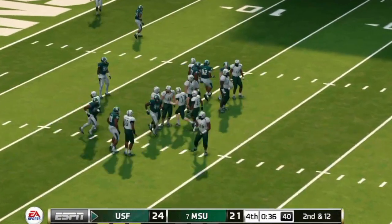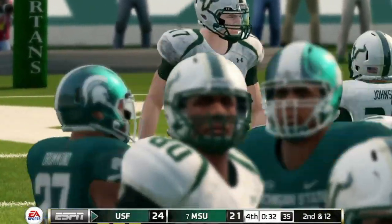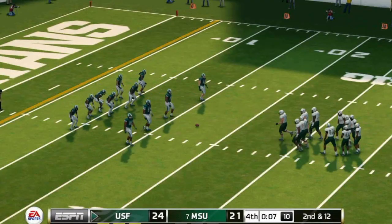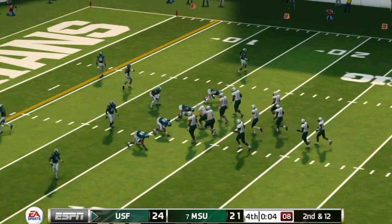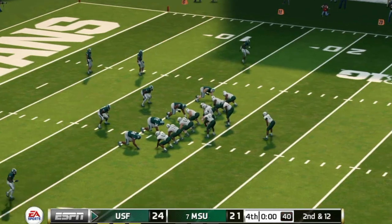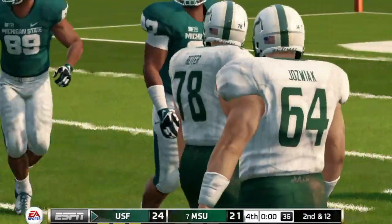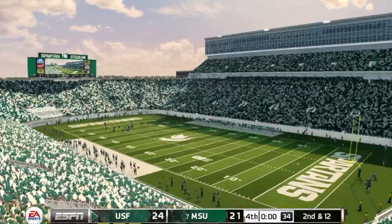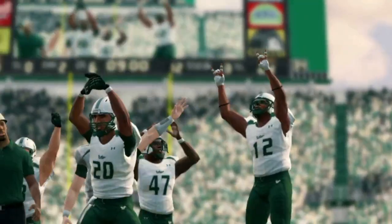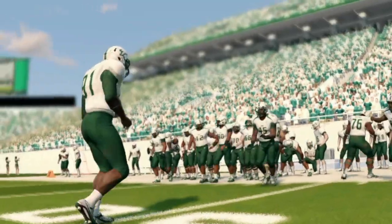Green nine. He takes a knee, looking to take some time off that clock. Double tight, guys, double tight. We should just see the quarterback take a knee right here, winding down the rest of this clock. Green nine. Blue four. A great one to win, a really tough one to lose. 24-21, USC.